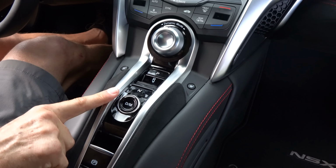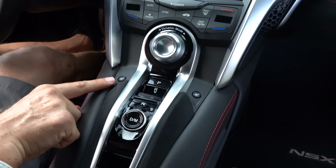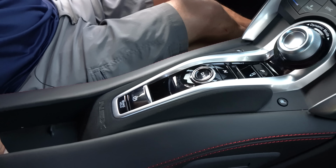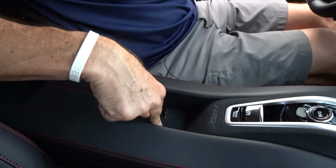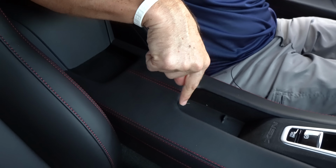The one zonk I do have though is you got heated seats but no ventilated seats. Would like to see ventilated seats in my NSX, but you got more Alcantara, NSX badge. Enough space here for about 10 Jolly Ranchers. Make sure you get the sour apple for those people that are going to cry and complain about this car.